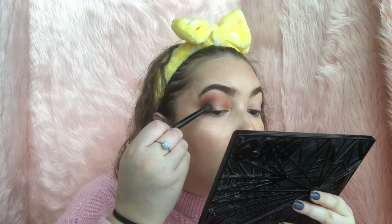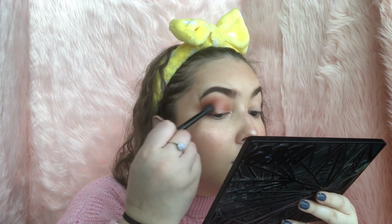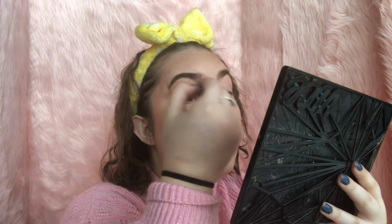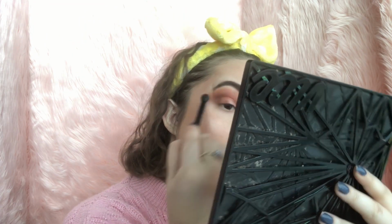Okay, and I'm gonna take those darker shades and put the color more towards this area so that whenever I apply the shimmer shade, it doesn't have to go all the way across. So I just pat that on right there. And I'll get some better shots of this look, do not worry. So I think we're getting pretty close. I'm gonna take a yellow tone to smooth everything out and really make everything nice and blended.